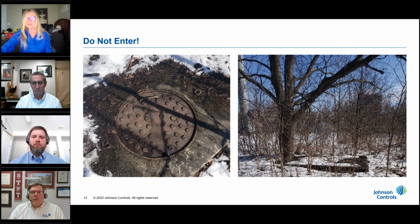As one of our customers so eloquently said about a similar situation, this was a problem 30 years in the making. This collapsing large water meter vault could have been prevented if only someone had cut down the tree when it was merely a sapling.